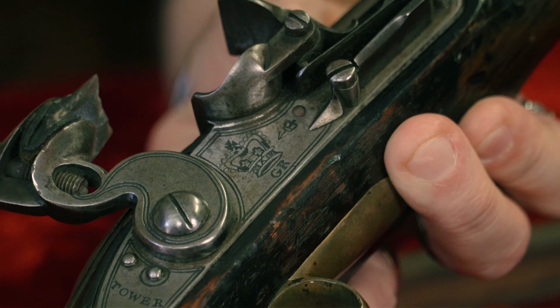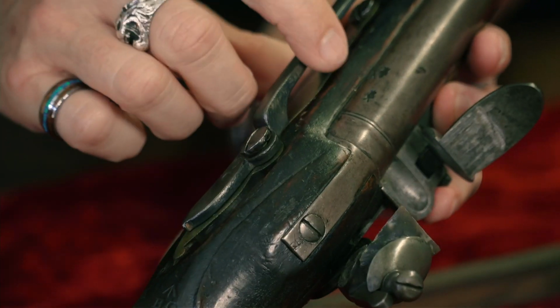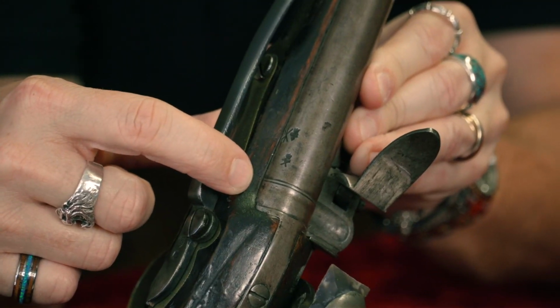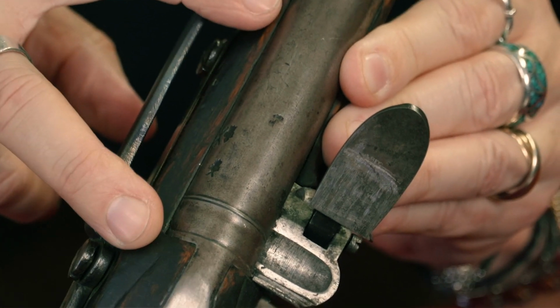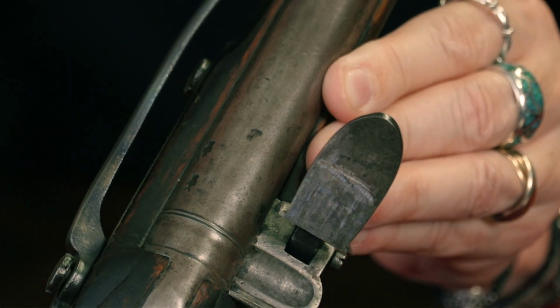That denotes government ownership. Now on the barrel, you'll notice there's several markings. There are two proof marks, which are the marks that the Tower of London, who tested the barrels, applied. They would load up to four times the amount of powder into one of these barrels, and if it survived and didn't blow up, they would approve it by putting these marks on it.